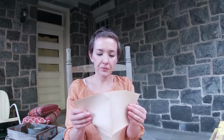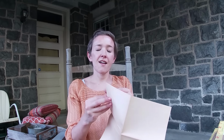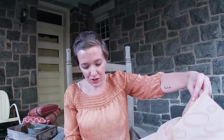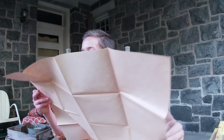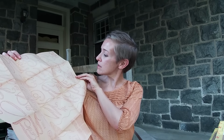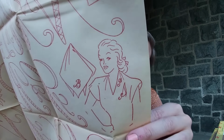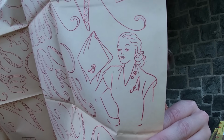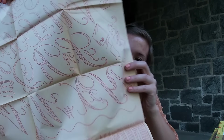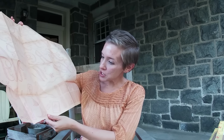All right, let's look. Oh, we have two more. And, ooh, oh my goodness. Oh, there's fish. Oh, look at her. That's not even an iron on, but these are all letters. I like this lady, she's showing you how you can transfer the letter onto your shirt. But then look at the fish.